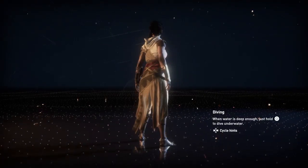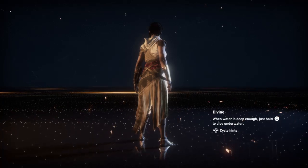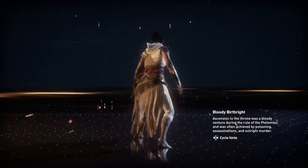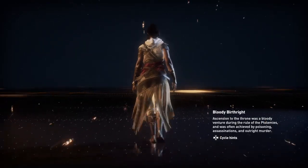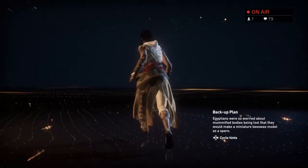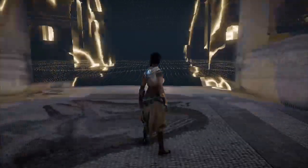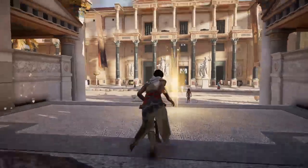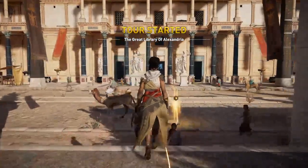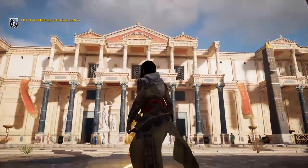The Great Library of Alexandria. Oh shit. Cool. Oh shit. Welcome to the Great Library of Alexandria. Damn, that thing is huge.